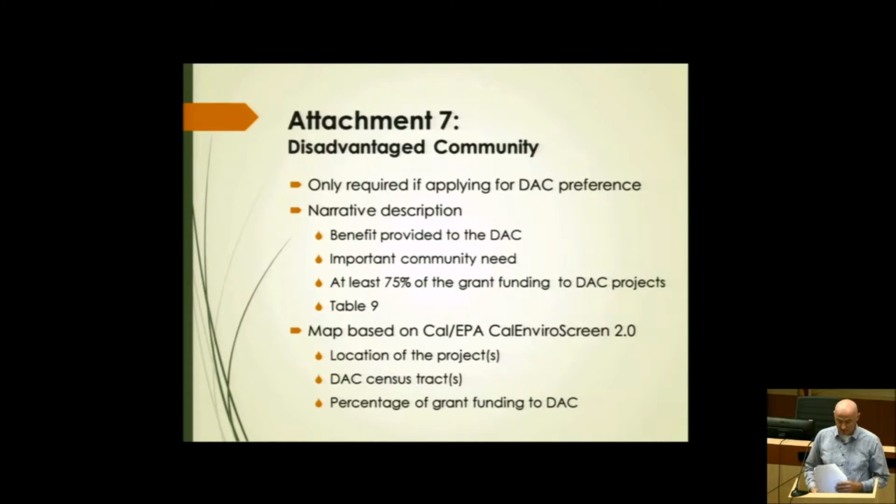All right, so this is the last attachment, which I will be talking about today. Attachment 7 is devoted to the disadvantaged community program preference. And it's important to note that this is the only attachment that is not required. It's not mandatory. If a project is claiming DAC program preference, the project must meet the following 3 conditions. The benefit must be direct, meaningful, and assured. The benefit also must address an important community need, and at least 75% of the grant funding must be allocated to DAC residents.